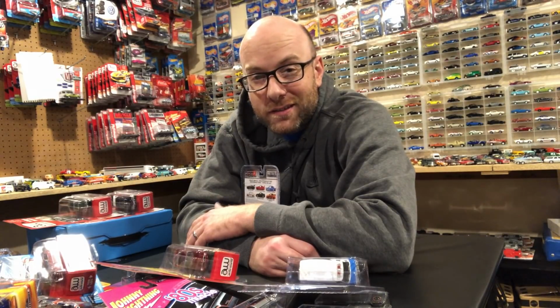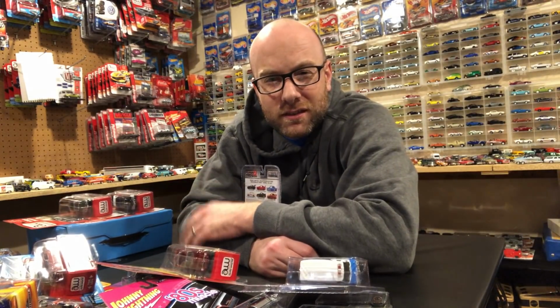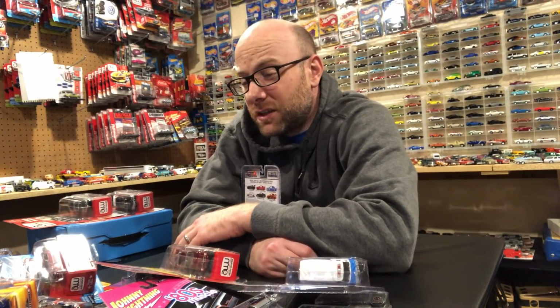White Lightnings are kind of cool, but with white tires and this and that, it's not really a real vehicle. It doesn't look real. M2 does some crazy stuff with their chases. I'm just not into that. But they're great.